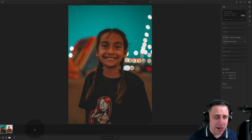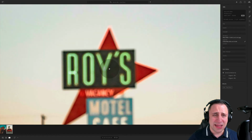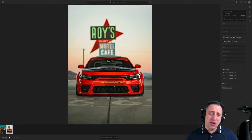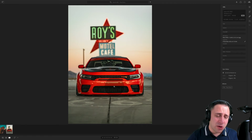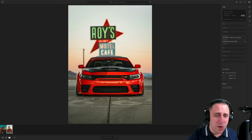Technically, I think very well handled. On this one, the ISO is on a higher side, so you're getting a little bit of noise, but overall it works very well. 1.8 f-stop, talking about the front being really sharp, then it nicely goes into the blur.